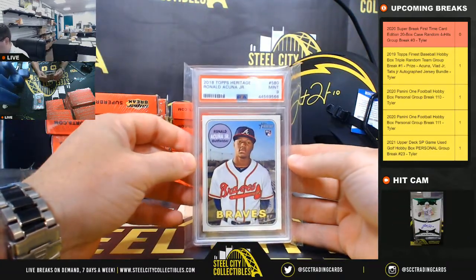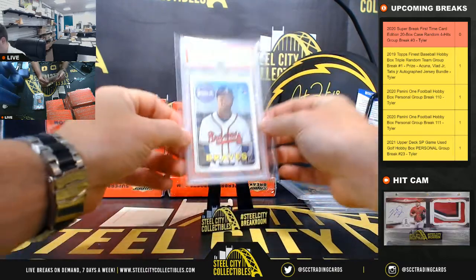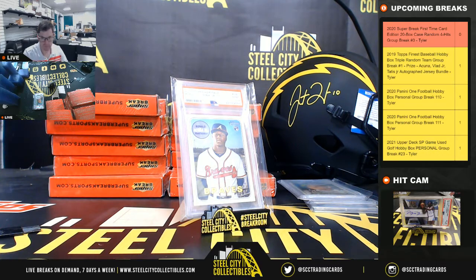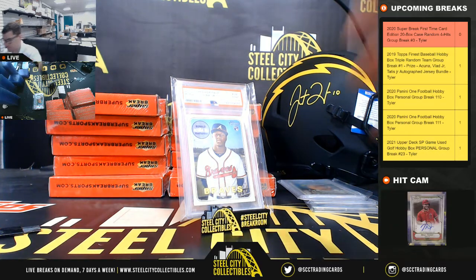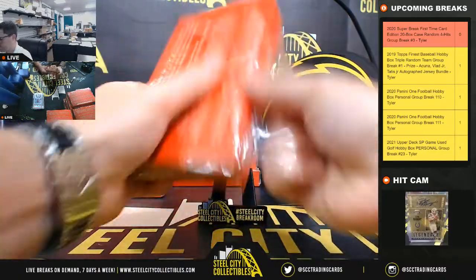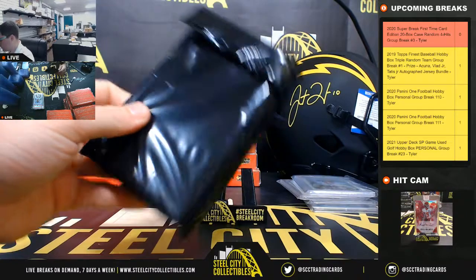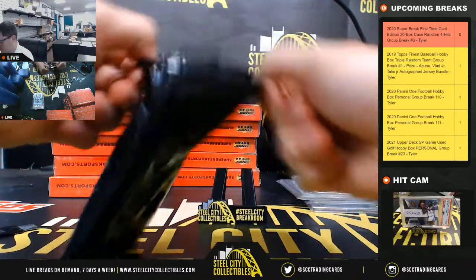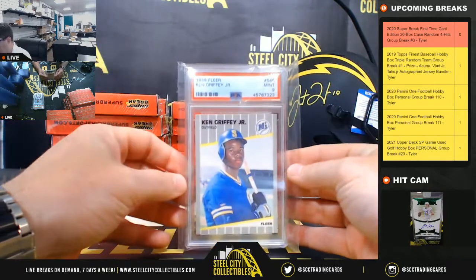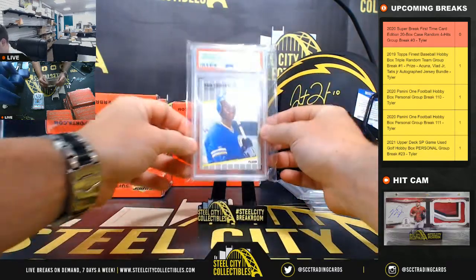Ronald Acuna Jr., 2018 Heritage Rookie, it's PSA 9 Mint. Ronald Acuna Jr. There's our 89 Fleer Ken Griffey Rookie, it's PSA 9. Griffey.